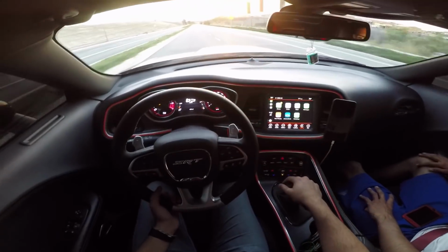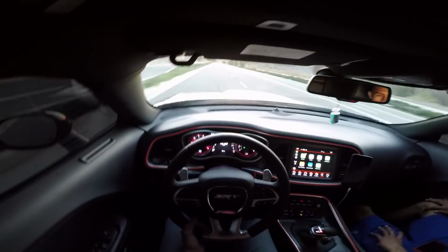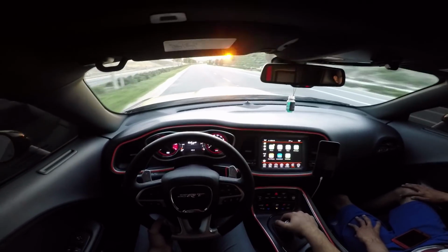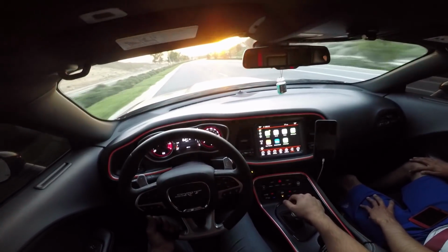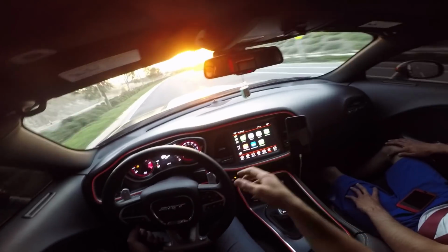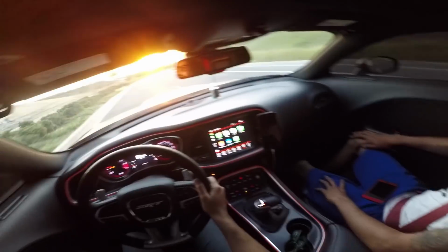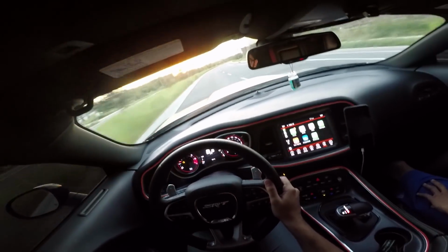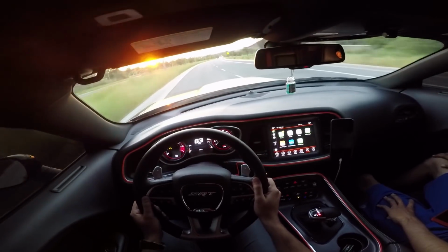Alrighty, guys. So you heard it here first. Scat Pack owner tried an SRT. I tried a Scat Pack. Manual was a lot of fun. He liked the SRT, the way it got up and went. Automatic is pretty good to have, especially since he says he's stuck in traffic a lot sometimes. So the manual can be a bit of a pain in the ass, but it is what it is.